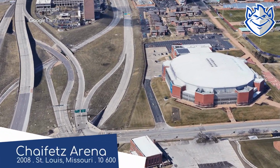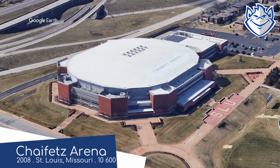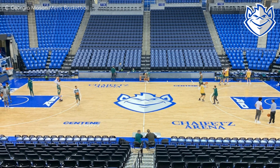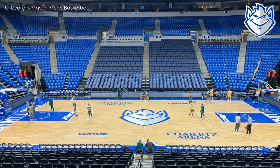Chaifetz Arena, St. Louis Billikens. This is unlike pretty much all the arenas in the league in that it follows the formula of a professional multi-purpose facility that has plenty in the way of amenities, less so in the way of character, with its clean, symmetrical, sterile, double-tiered seating bowl.